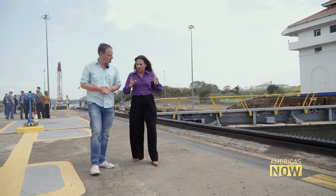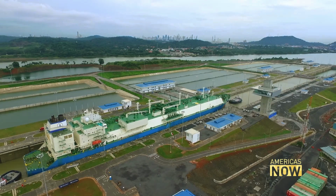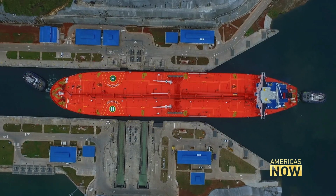The Panama Canal is very important for world trade because we are a short route, so it's cheaper to move goods through the canal than on a longer route. The number one user of the Panama Canal is USA by far, and the number one trade route is east coast of USA to Asia. Second user of the canal is China, so those are like two of the largest economies in the world.